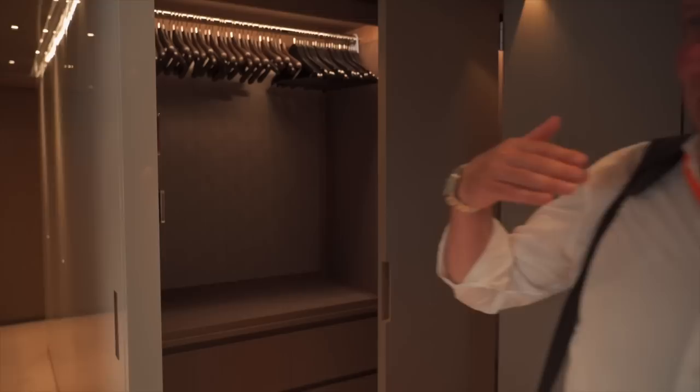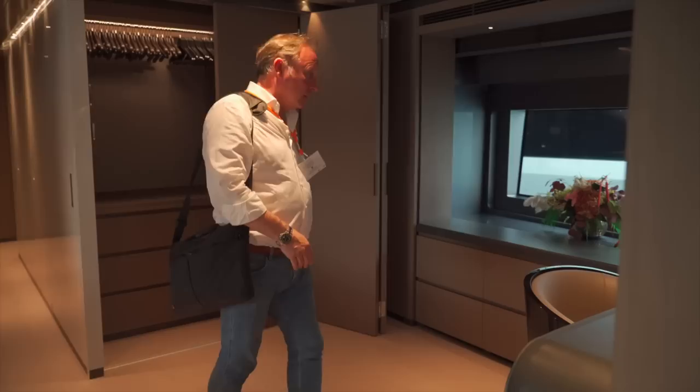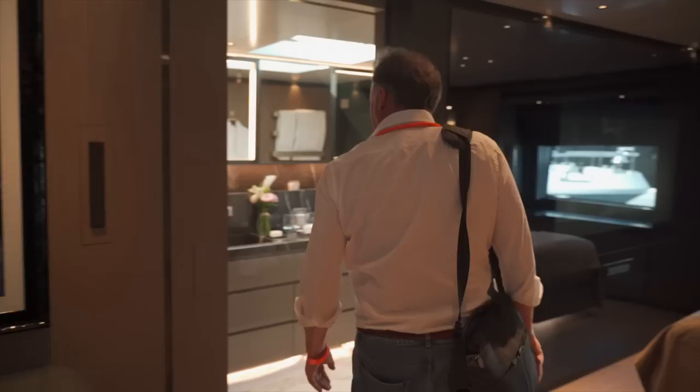And by putting the bed a little bit off center, they released all of this space here. So you've got a nice sitting area, so I could do my makeup in the morning. Massive television. And then just look at this.